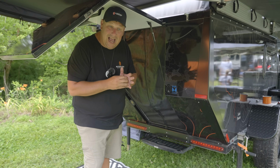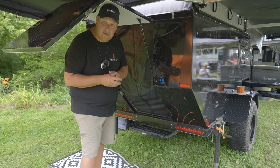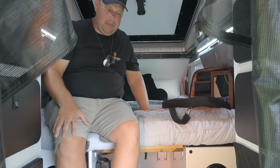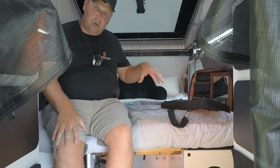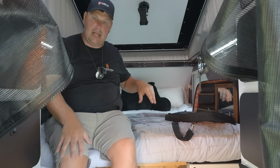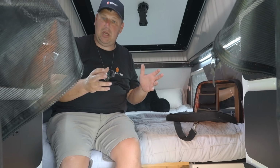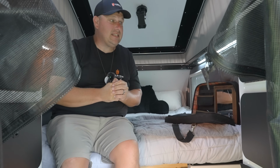This unit has hot water, it has heat, exterior shower. It is perfectly set up for the adventurer. On the inside of our Summit, you can see I'm sitting at the end of the bed here. This actually will transform into a sitting dinette, so you have a bit of a U dinette. So that provides you some seating space so you can do work, you can eat a meal, play some cards at the end of the day if the weather doesn't allow you to be outside.